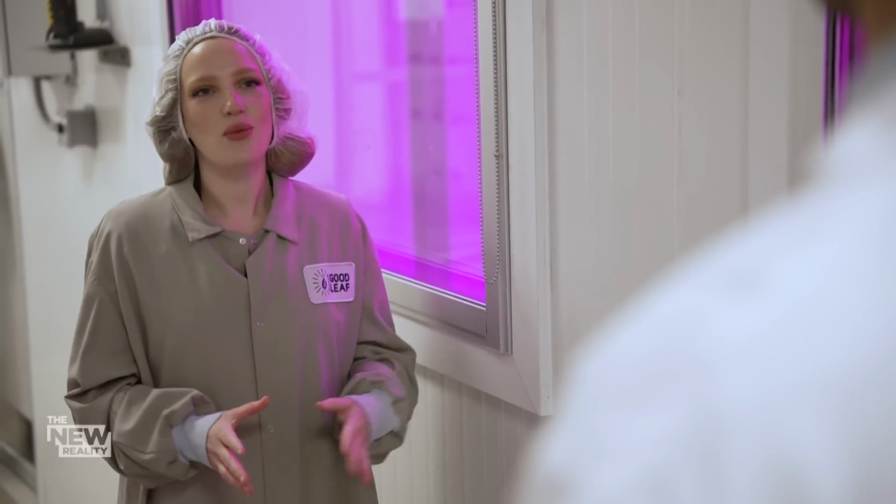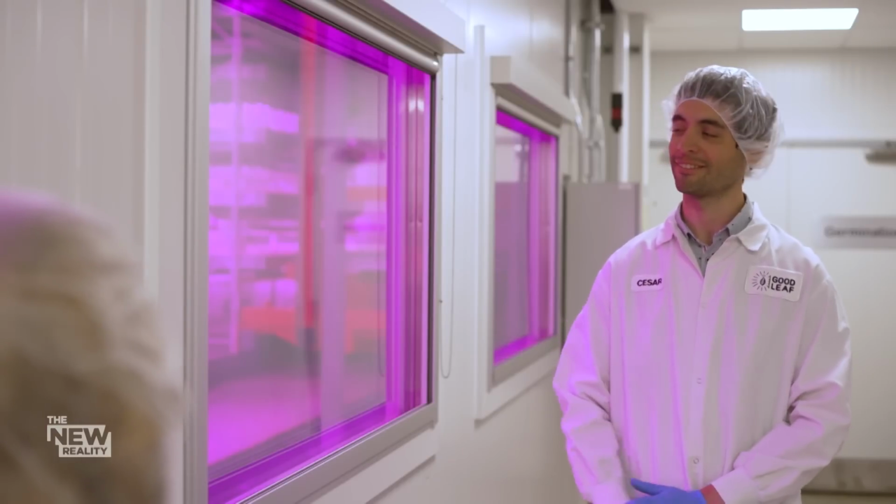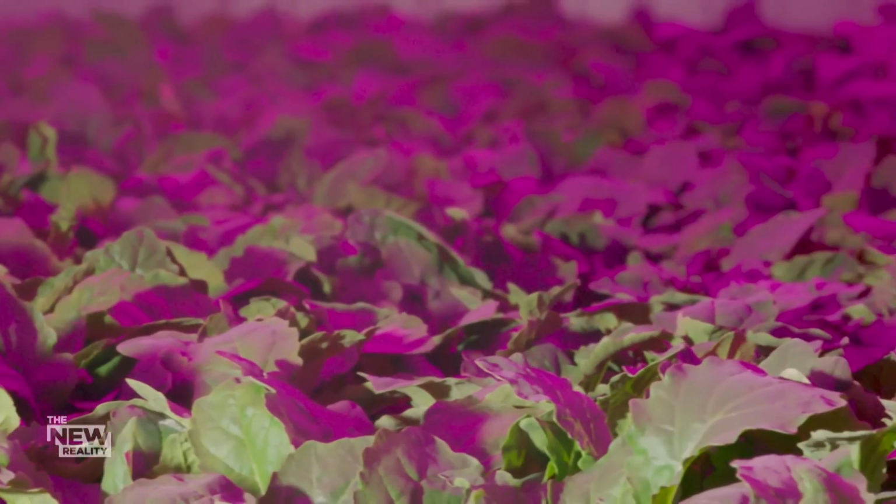What did you first think when you walked into this facility? I thought it was in Mars. It's incredible. Yeah, it looks like a spaceship. You don't realize the magnitude of something like this, a project like this, until you see it with your own eyes.